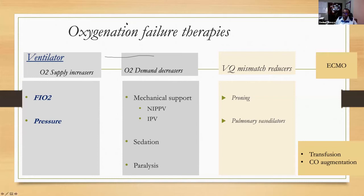Other things we do is ECMO, which is possible, and probably in the Ethiopian setting may be available. And other things we can do are transfusion and cardiac augmentation, as I said earlier.